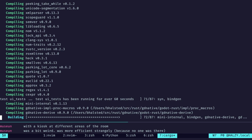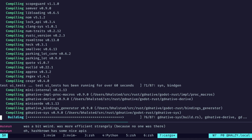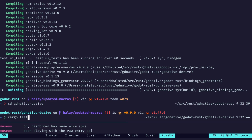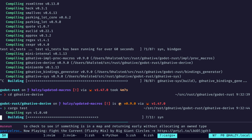Is it doing... UI test has been running for over 60 seconds. I don't remember seeing that. Hashbrown has some nice APIs. Am I doing this in the wrong place? Wrong place. I've been playing with the raw entry API to check to see if something is in a map, returning early without allocating a known type. Oh, interesting. Nice.